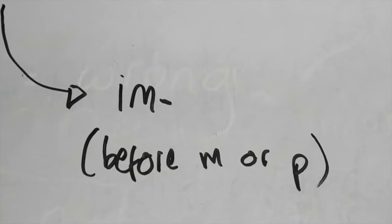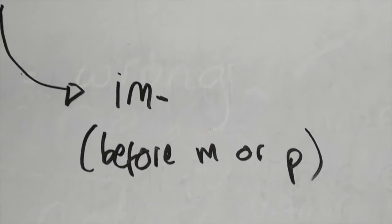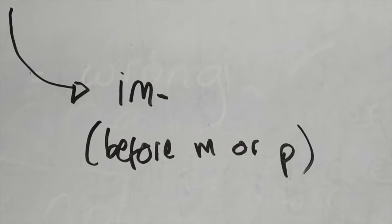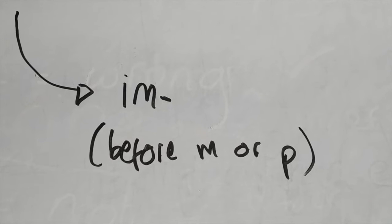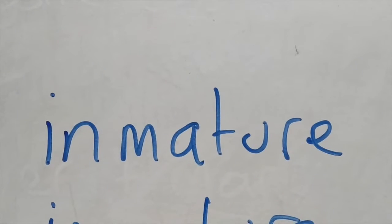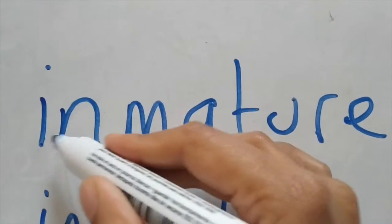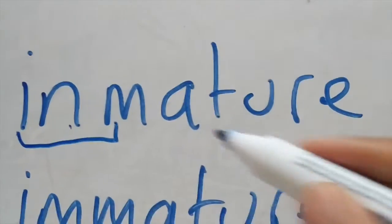So the first one is im. The prefix in changes to im when it comes before an m or a p. For example, imagine I wanted to add the prefix in to the root word mature.